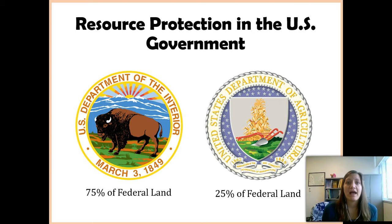On this slide, I show you the seals of two of those organizations, the Department of the Interior, which protects a majority of our land. About 75% of all federal land is managed by the Department of the Interior. The rest of that land, about 25% of it, is protected by the Department of Agriculture. Now, I mentioned the Department of Commerce as well. They actually oversee our aquatic resources. So I'll talk about those more in the next couple of slides. But when it comes to physical land, it's mainly DOI, the Department of the Interior, and the DOA, the Department of Agriculture.